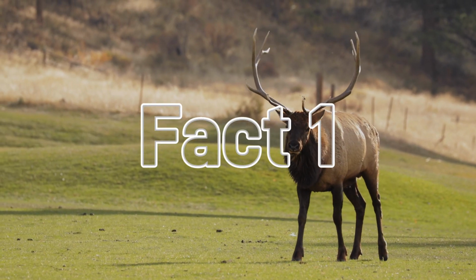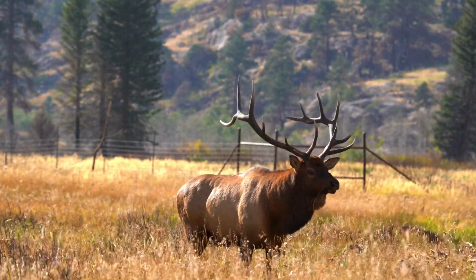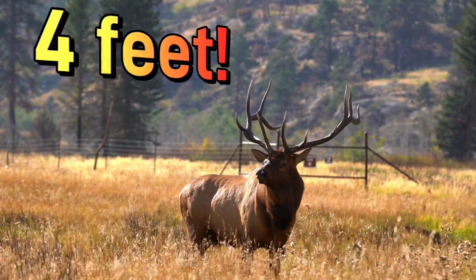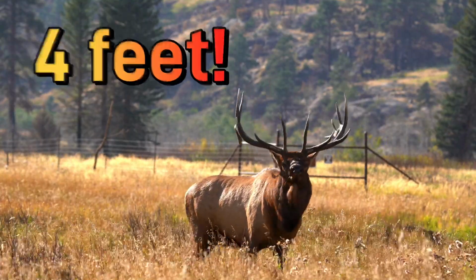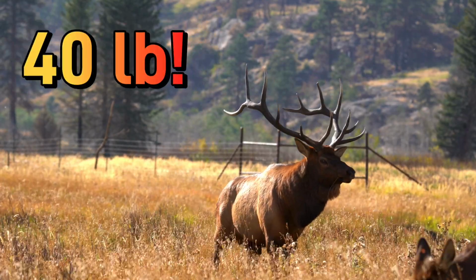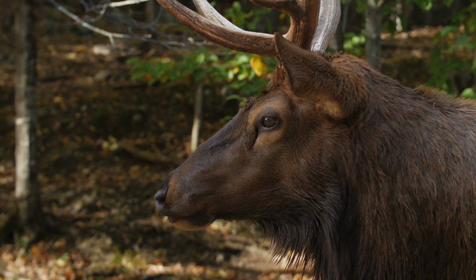Fact number 1. First up, let's talk about these iconic elk antlers. Male elk called bulls grow huge sets of antlers every single year that can span over 4 feet wide and weigh a staggering 40 pounds or more. Can you imagine lugging that kind of headgear around? Talk about a literal headache.